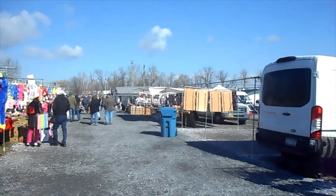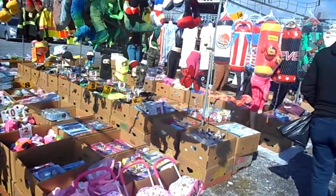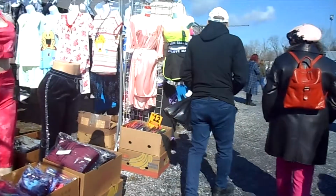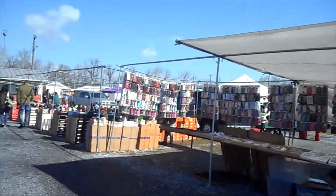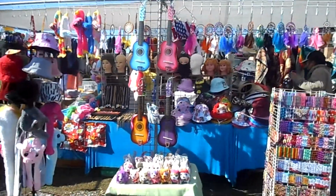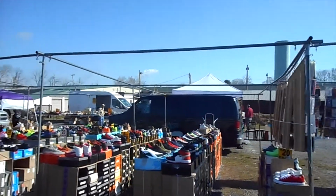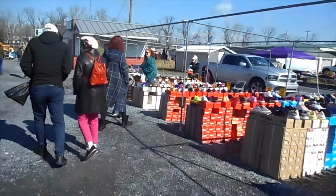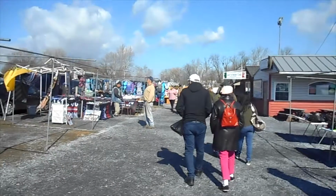I always love these outdoor stands with the boxes set up where you dig through new merchandise, a lot of imported items. You want a little guitar? What was I just talking about? Cheap sneakers, which, I might add, I'm wearing. I'm wearing them from a hometown farmer's market in Tamaqua.